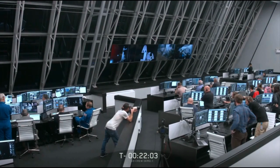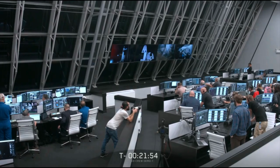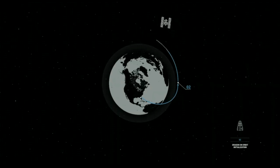As we await that T-0 in just about 22 minutes, the ground operations teams are going to be doing a series of system checks just to make sure both Dragon and Falcon 9 are ready for liftoff. The moment we hit T-0 and a successful launch occurs, we'll watch Falcon 9 and Dragon make their ascent until Falcon 9 first and second stages separate and send Dragon on its way to the space station.